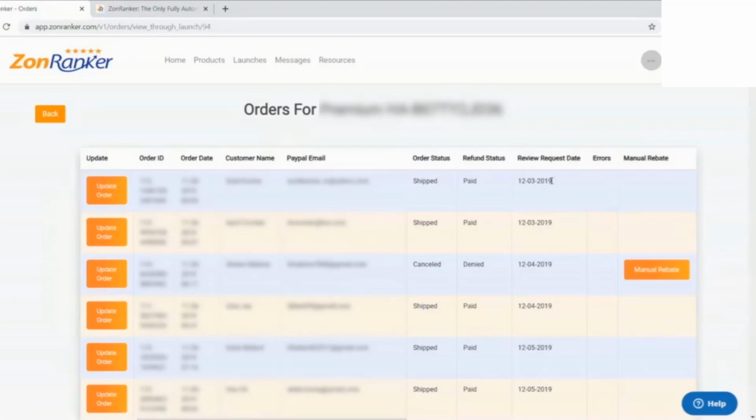Now, the important thing to note here, and I'm sure there's going to be a lot of questions, is this TOS compliant? Well, part of ZonRanker is everything they do as far as the giveaways does not require a review in order for the rebate to happen. So when the customer claimed a rebate offer through the chatbot, within 48 hours of the order shipping, it's automatically getting rebated if they didn't cancel. And then they are going to have a review follow-up after, but nothing about reviews is getting asked beforehand. And so this is why it's TOS compliant. It's not requiring a review in order to get the giveaway. It's just asking for a review in the follow-up.